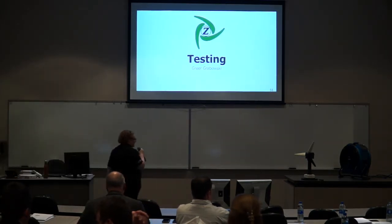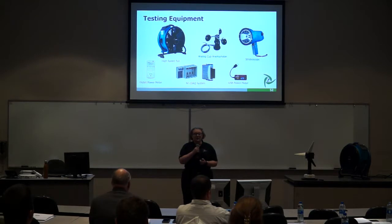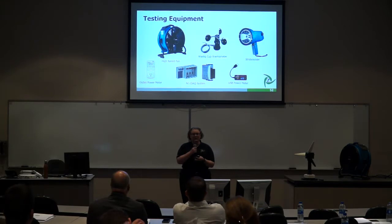Thank you, Tia. I'll be covering the testing and testing procedure for Project Zephyr. Shown on the screen are pictures of each testing device that was used. The high-speed box fan was our wind source, and the analog cup anemometer was used to measure the wind speed from the wind source. The stroboscope was used to measure the blade rotational speed of our wind turbine. An outlet power meter was used to measure the wattage coming from the wall outlet to the high-speed fan.